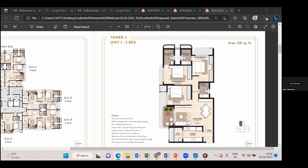So this is the particular apartment that is Vastu compliant. Okay, it's an east-west entrance. Okay, you have your kitchen with parallel platforms. And attached to that, we are providing utility space over here.